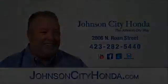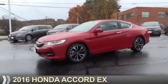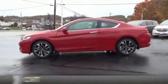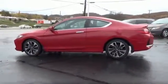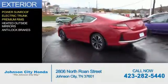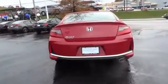JohnCityHonda.city. Presenting the 2016 Honda Accord. It's powered by a 2.4-liter four-cylinder engine and a continuously variable transmission. The features include a power sunroof, electric trunk, premium rims, heated outside mirrors, anti-lock brakes.